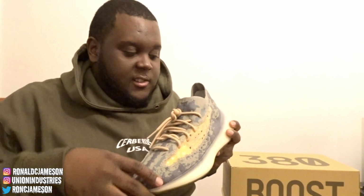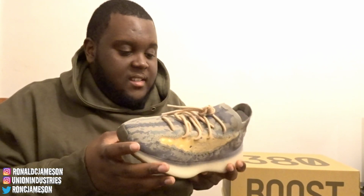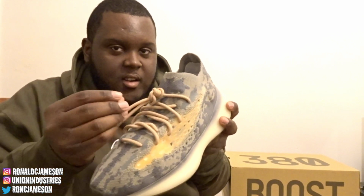Like I said, I just need some gray sweatpants, or even some tan sweatpants at that, to match the color of these Yeezys. But other than that, this is a really dope hoodie. So it's very clean. Now, of course, I'm gonna go ahead and go on a little rant.